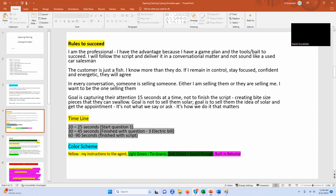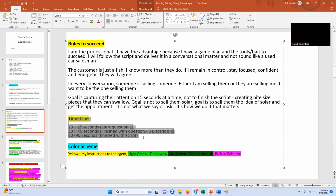It's kind of like if you're playing a sporting event, you just don't start out by playing it. You spend some time warming up. This is your basic warm-up. It explains the timeline where you guys should be in the call. If you're not within these guidelines, you're doing something incredibly wrong.